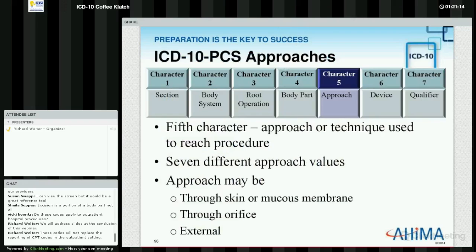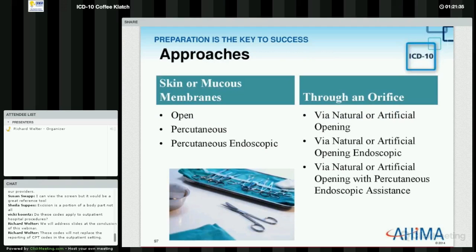The 5th character is the PCS character for approach. So the technique used to reach the site of the procedure. There are 7 different approaches. I can tell you from personal experience, I almost always get this one wrong because it just seems like the verbiage is never the same. So the 7 different approaches are grouped into 3 categories. External, was it accessed through the skin or mucous membranes or through an orifice?